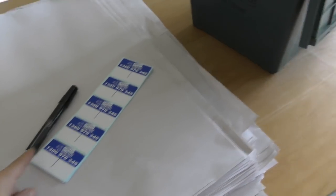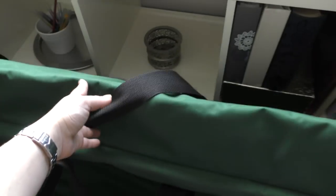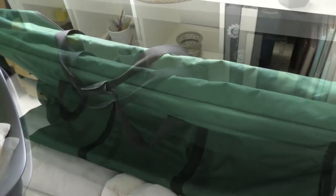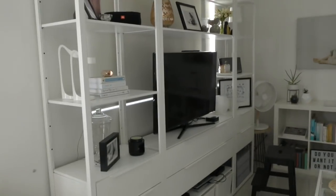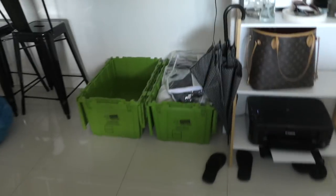So all of those normal size packing crates, a massive size packing crate and skate, priority box, paper, labels, and a pen. They also give you this huge, massive padded carry bag, which is supposed to be for like a big screen TV. Honestly, it's too big for my TV. My TV is not super huge.